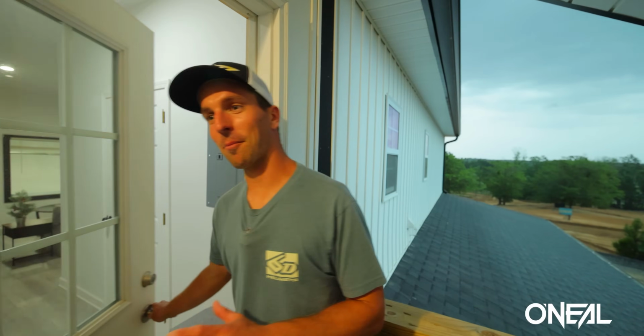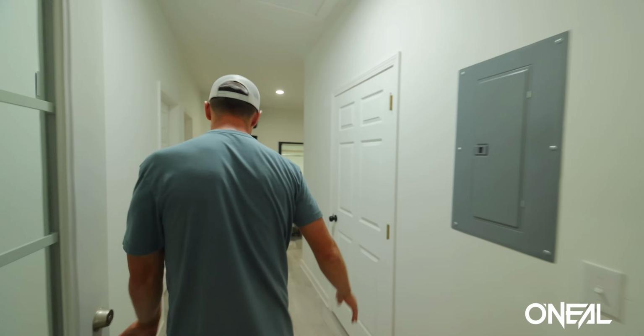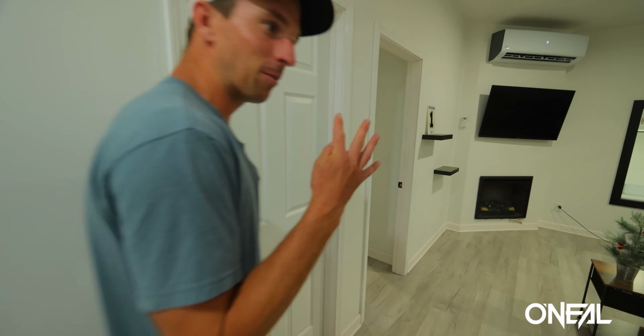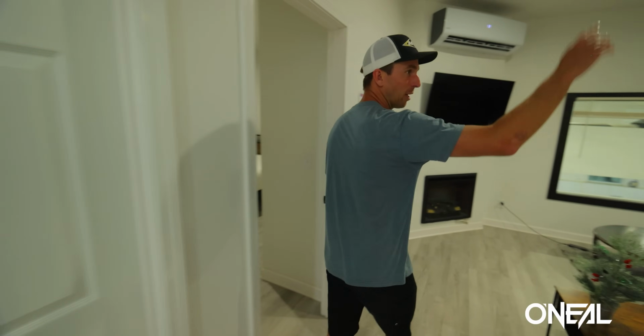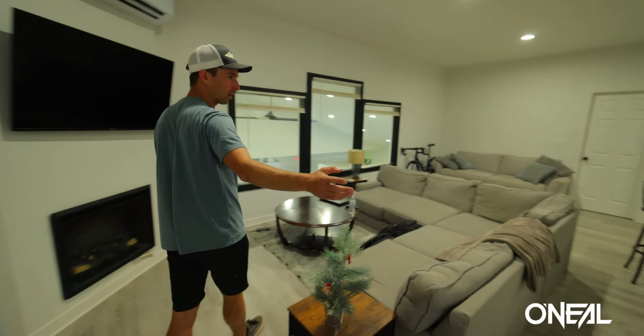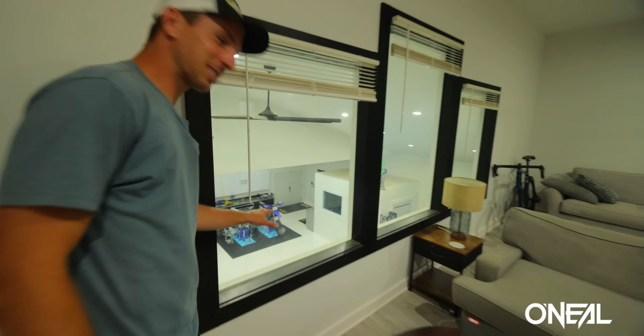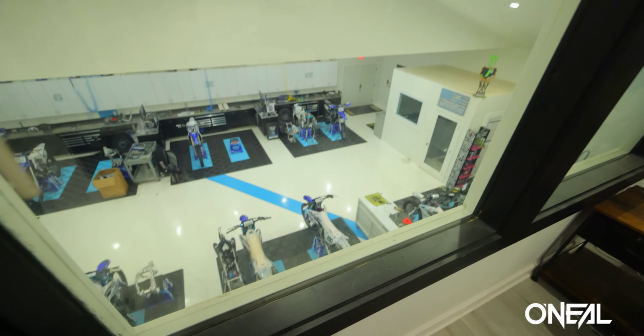So when we came to ClubMX, we did not know where we were gonna stay. I thought Trevor and I might have to share a room, but instead we got hooked up with their awesome apartment here. It's a 4-bedroom apartment, 1, 2, 3, and 4. Got our own shower and laundry room up here. Beautiful kitchenette as well, but this feature has to be the coolest. It's the full-blown race shop right underneath us.